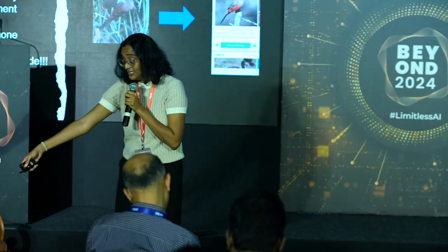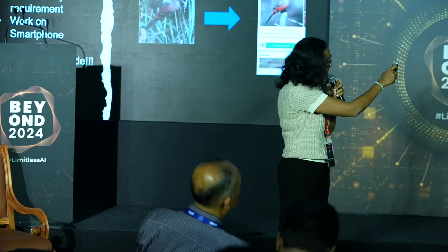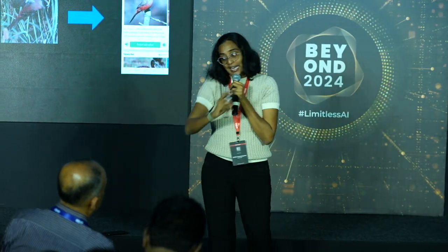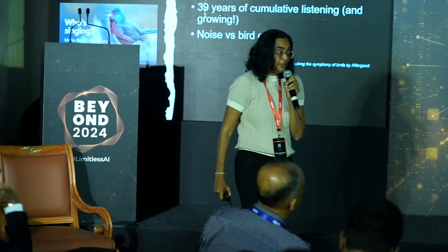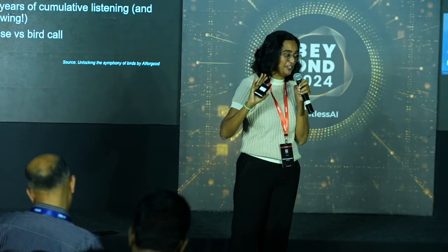On the right is the example of an image my 11-year-old niece took, which is not exactly very easy to understand, and how Merlin resolved it really fast for us. So something like this has the potential to get people hooked in today's day and age of instant gratification. I could get my 6-year-old and 11-year-old to hook on to bird watching in an era where people are not interested.